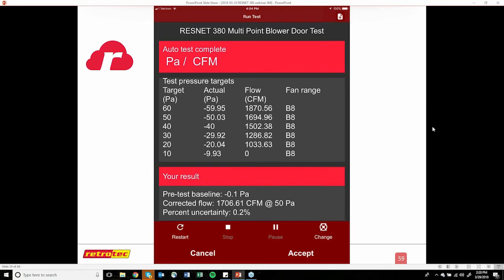And this is what it will look like if you run a multi-point in rCloud. You can see where it tested from 10 to 60 Pascal and what the readings were. It'll show what your pretest baseline was, what your flow reading was, and so it has it all there at the end. You can accept that, and then it'll submit all of that into the report that I showed you earlier.